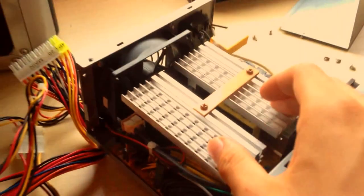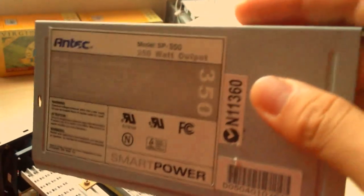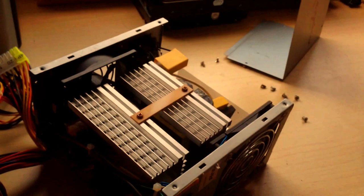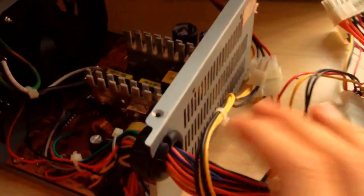And the sheer size of the heat dissipation heat sinks compared to this. Look at the quality of this. This would be your $500 model 500 watt. Wait, no. The $100 model 500 watt. And this would have been the $50 500 watt power supply.